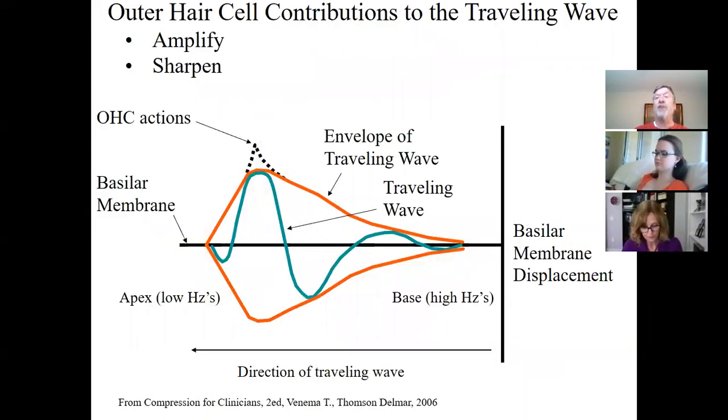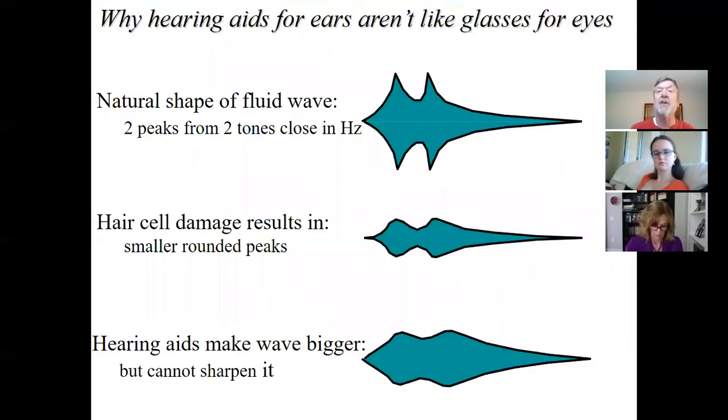Look at the envelope. What I mean by the envelope is if you trace the wave, look at the orange. If you trace the outline of the wave, it looks like a kite lying sideways, doesn't it? And the front is steeper and the back slopes. That's the asymmetrical shape of the traveling wave envelope, and it explains the upward spread of masking.